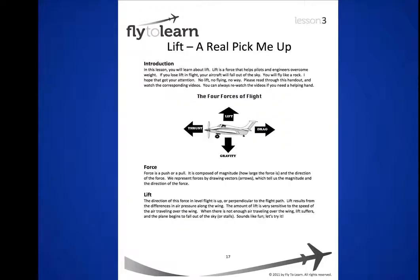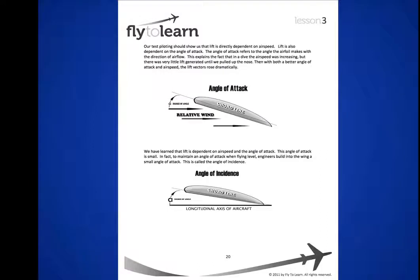we're going to do lift. This is lesson 3. If we did gravity and weight, lift would be the opposite force. We talk about that in both angle of attack and angle of incidence, that lift is really a function of both not only airspeed, which most people realize, but also that angle of attack.